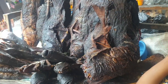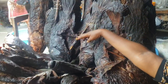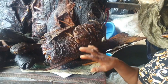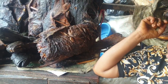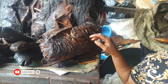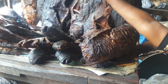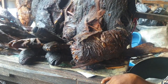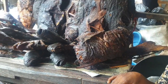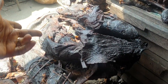Red snapper, 15, 20. Which one is 15? Okay, that one. How much is this? The head and the tail, 50,000. Hey, you sell it differently. No, must go together. And what's the last price? You want to buy the fish. What's the last price? This river catfish, yeah, this one.